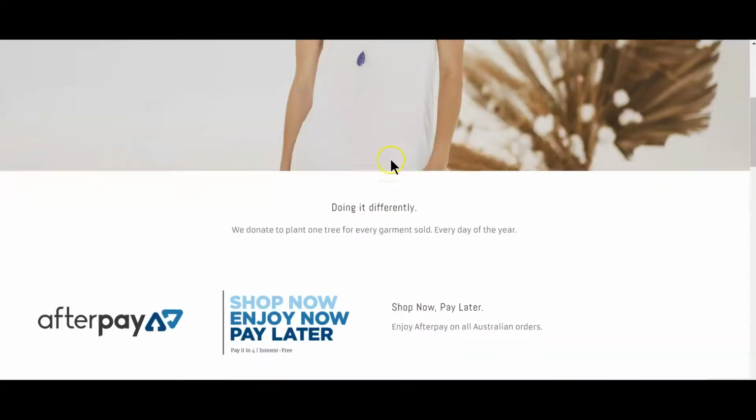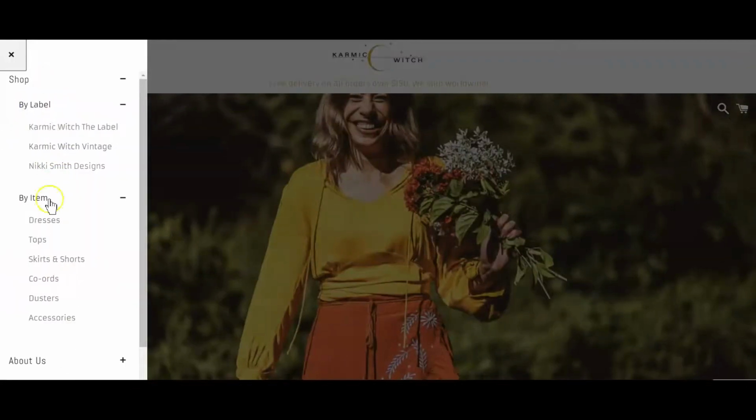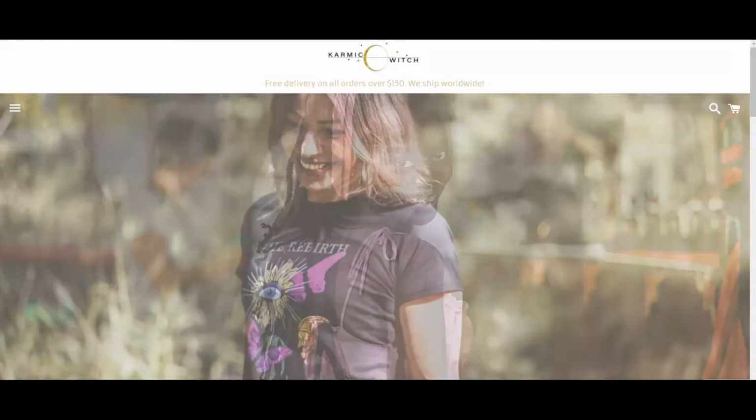Other than that, it's a really nice looking website. Just needs to be filled out a little bit. I can see you've got quite a few pages in here. I actually didn't notice that at the beginning, that menu. I would probably make that a little bit more visible.